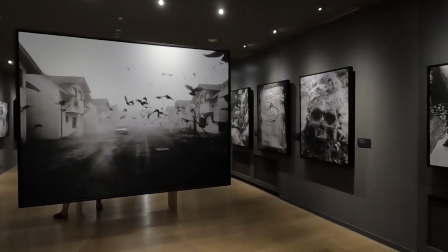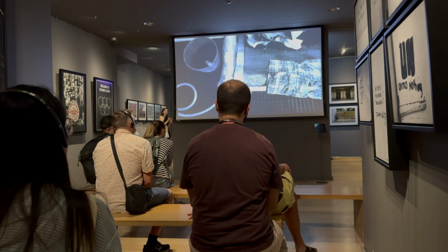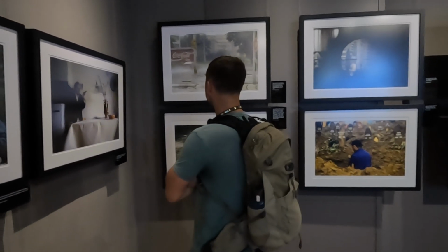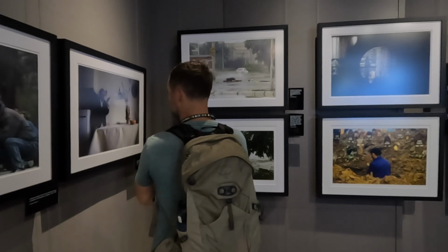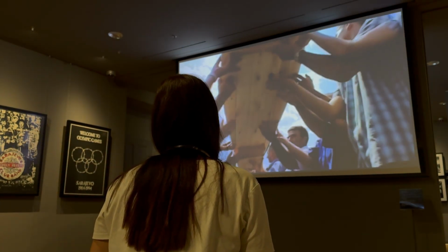recent European history. More specifically, in July 1995, over 8,000 Bosniaks were killed in and around the town of Srebrenica, which had been declared a UN safe area at the time. In the museum, you can find a collection of photographs, personal belongings, and documentary evidence which showcases these horrors.